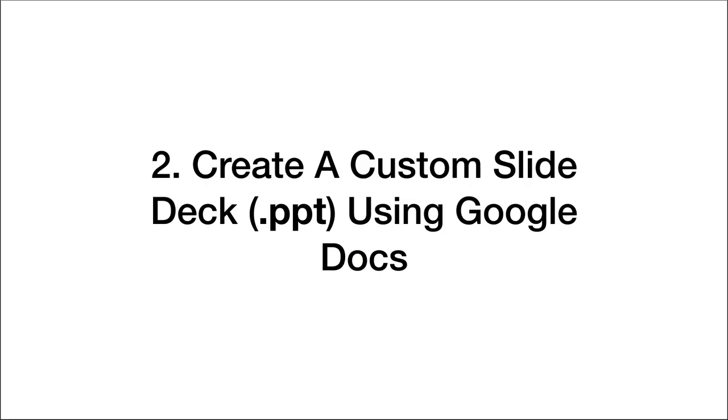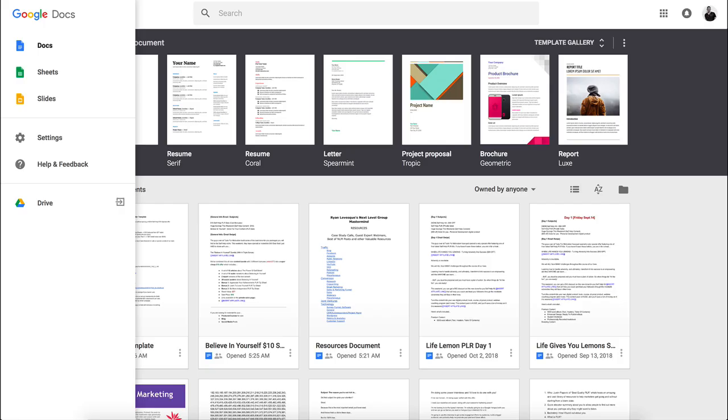So the next repurposing example is to create a custom slide deck in PowerPoint format using Google Docs, which is a very simple interface. We all have access to it. It's free. So let's go through an example. I'm in Google Docs here. I'm just going to click on the top left button and click Slides.